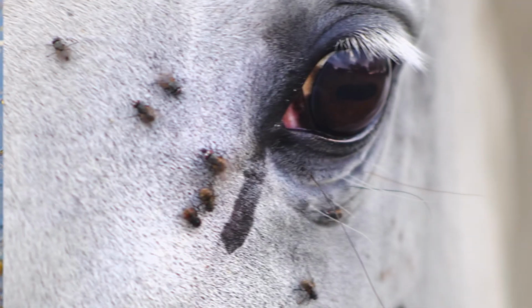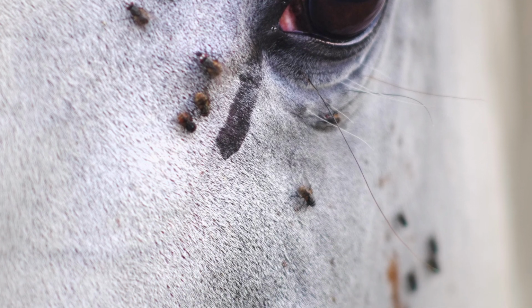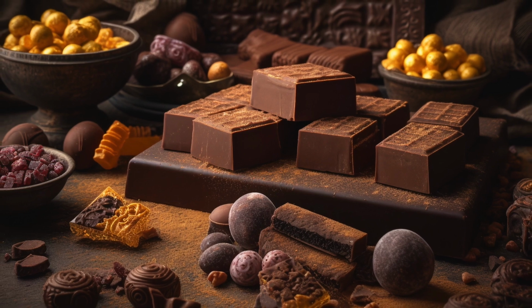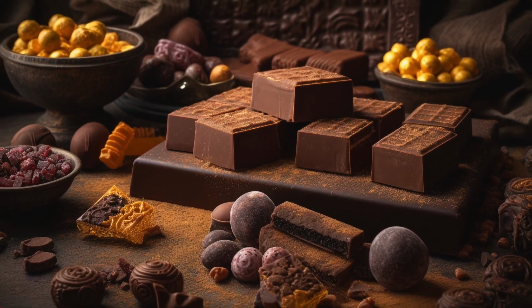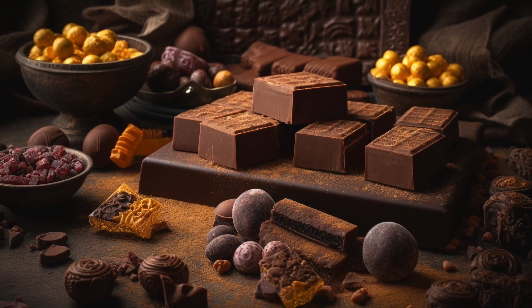And finally, the lowly fly. As horse owners, you may be hard-pressed to think of a single good reason to appreciate the fly, but here are two. Number one, and certainly most importantly, flies and certain midges are some of the only species that pollinate the plant that makes chocolate. No flies, no chocolate.